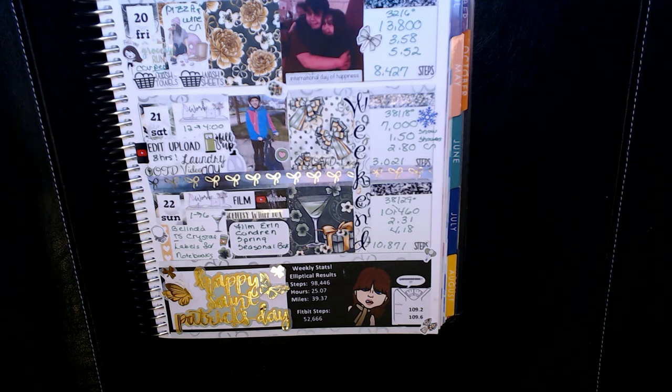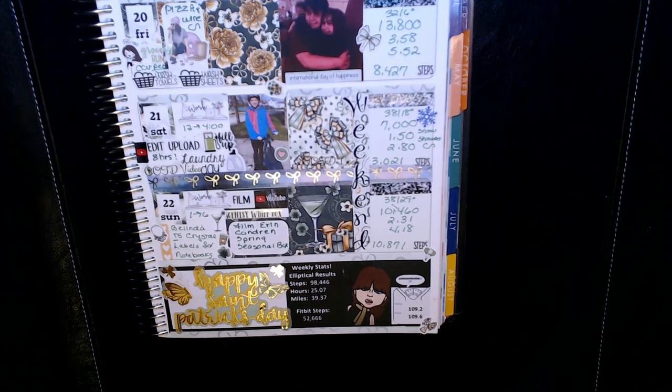I did some labels for the different notebooks that I got, just so I could start sorting out my weekly stickers so that I do not duplicate them again, unless it's something that I really, really love. Then I don't mind duplicating it.